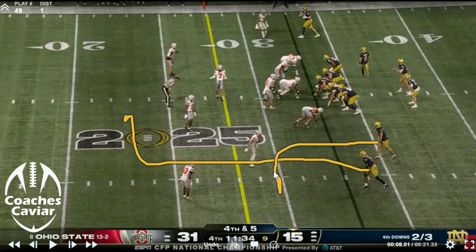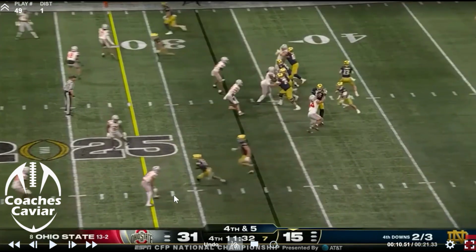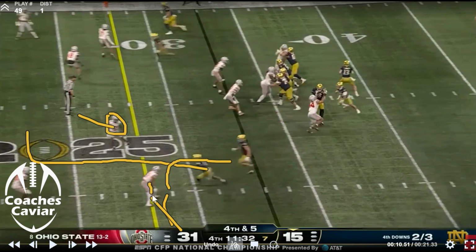He goes out, and then he comes back in, really just high-lowing how they end up playing this. So right here on this, he gets outside leverage. He basically turns the corner. Here's Caleb Downs. He's going to take whatever breaks in. So he goes vertical, and he breaks in. So he's got to take that. When he goes out, it pauses this outside defender. He sits out here wide, goes at him, and then he turns back in right at the sticks.